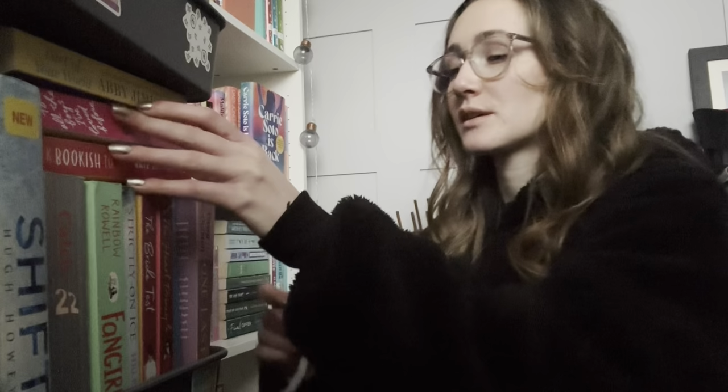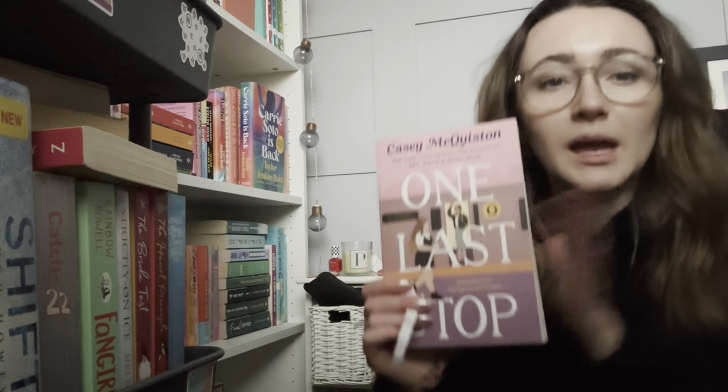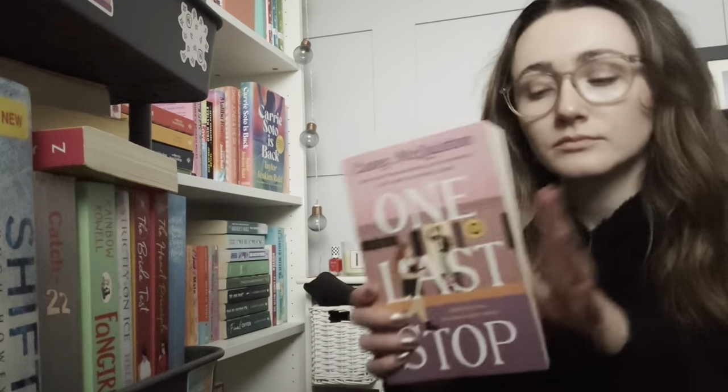Right, a romance. I'm gonna go, I already know this because I've been meaning to read it for so long, if I can actually get it out. I'm gonna go with One Last Stop by Casey McQuiston. I believe this is a sapphic romance, I think set in New York, and it's something to do with time travel. I don't know if it's time travel, but is the time stuck or like time travel? It's something to do with time. And as I said, I believe it's a sapphic romance between 2 women set in New York. I love Casey McQuiston. Red, White and Royal Blue is one of my favourite books ever. But I really didn't like Shara Wheeler very much.